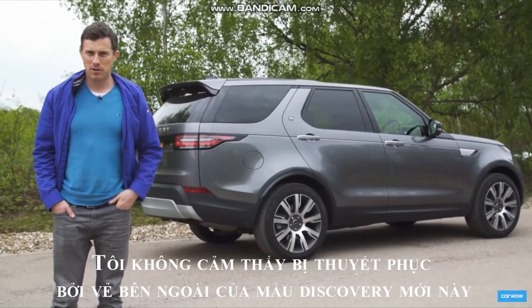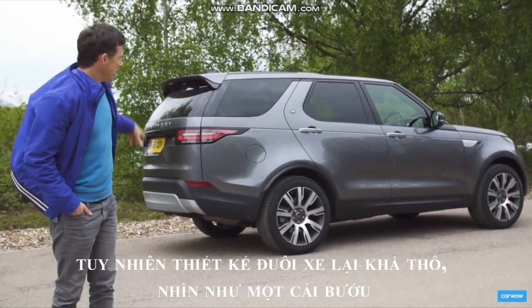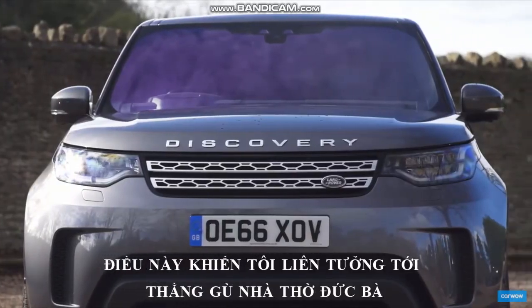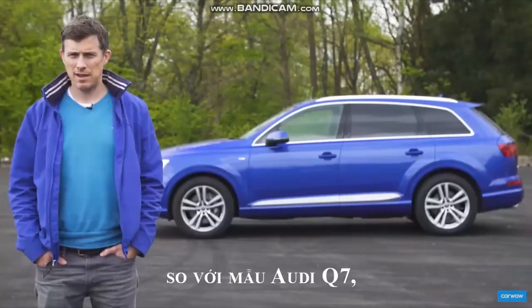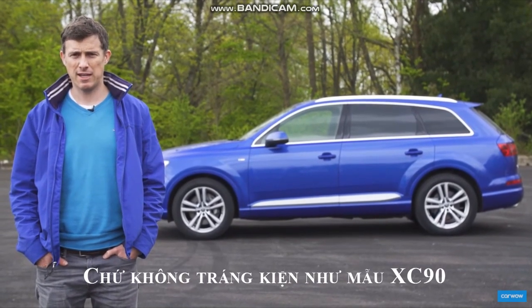I'm not convinced by the look of this new Discovery. I like the front a lot, most of the side's pretty good as well, but the rear end, it's just a little bit bulbous. So, the Discovery looks like a Notre Dame bell ringer, but at least it's got more presence than an apologetic Audi Q7. It looks a bit more like an estate car that's eaten all the pies rather than a tough, rugged SUV.